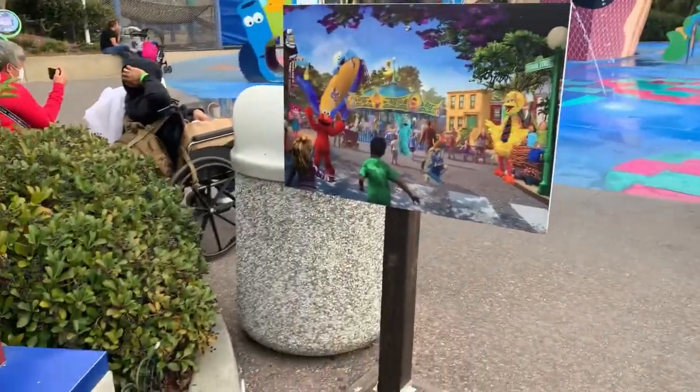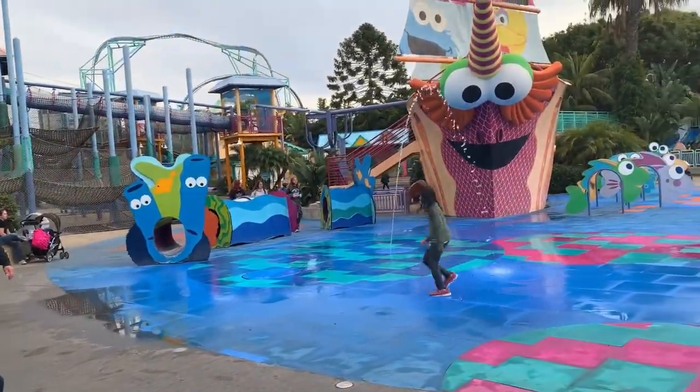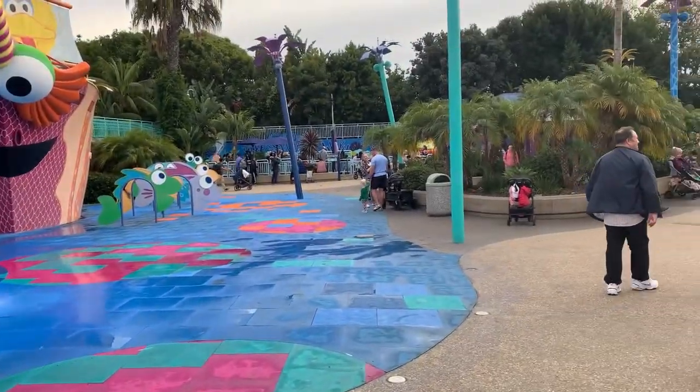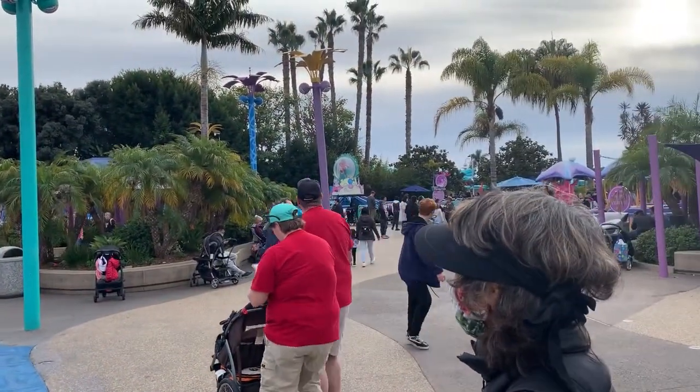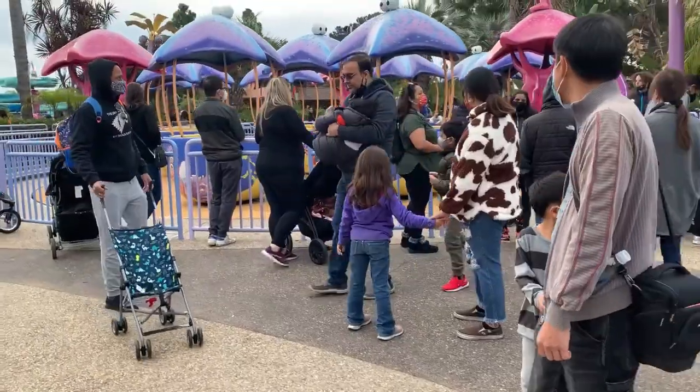But there is a splash pad area. It is pretty cold today, so we are not going in there. Nor did we bring clothes to be wet. So we are avoiding that. But again, there are dryers to the side.